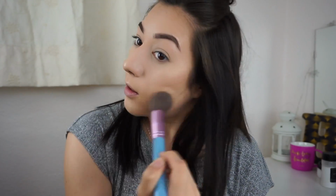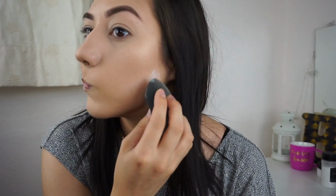I put the highlighter on my cheekbones, my nose, and my Cupid's bow, and now I'm just going to blend that out a little bit so it doesn't look like stripes on my face. I'm going to clean up the bottom part a little bit right here, so I'm taking my Beauty Blender again and then the RCMA powder and just cleaning it up a little bit. Alright, I'm just gonna let that sit for a second.